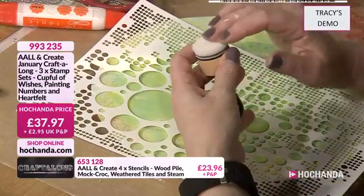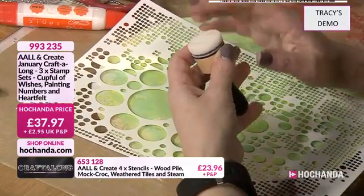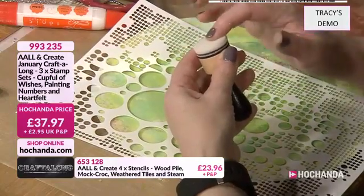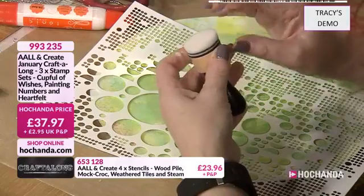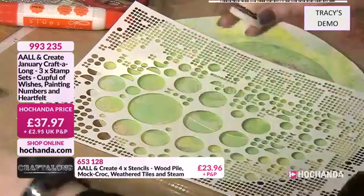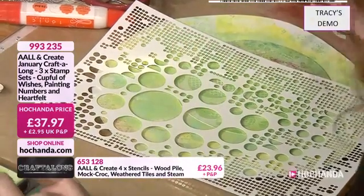Like everything with our tools, there's some priming, and some things do get better the more you use them. And that's the case with an ink blending tool, with the foam that you're using here, or with cut and dry foam. When you're adding the ink, make sure that you add a good layer of ink. So we're going to look at our two colours here. So we want Twisted Citron and Evergreen Bow.